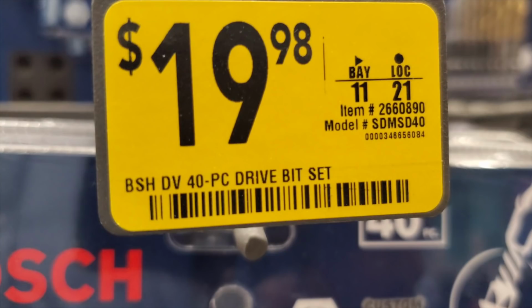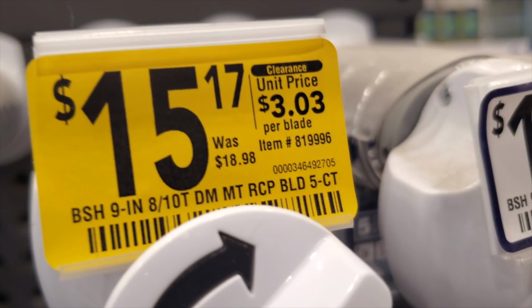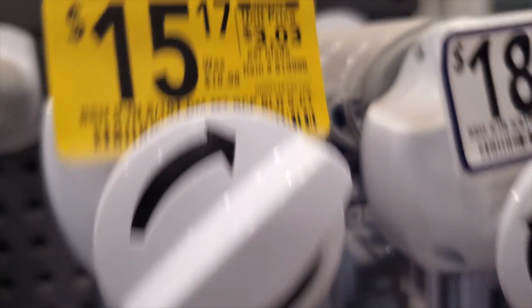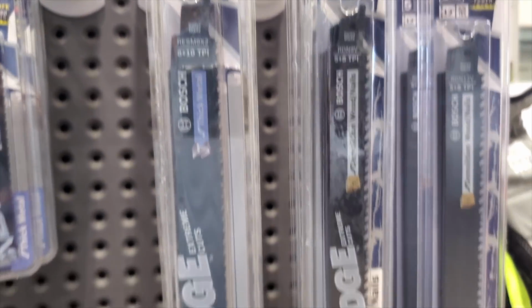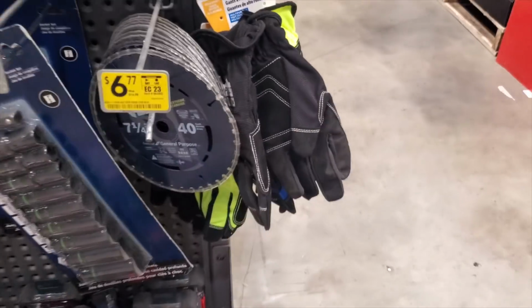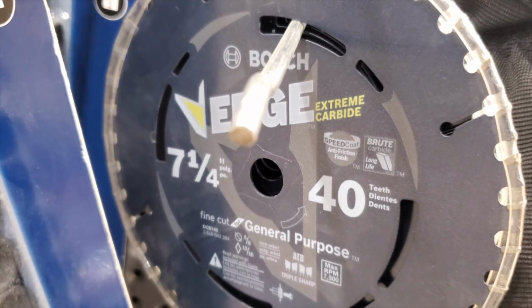This is another kit that they had, the 40 piece, $19.98. And it got some reciprocating saw blades, 9-inch, $15. Thick metal. So those are supposed to be the good ones. They got the circ saw blade, 40 tooth, edge, $6.77. So 7 1/4, 40 tooth.